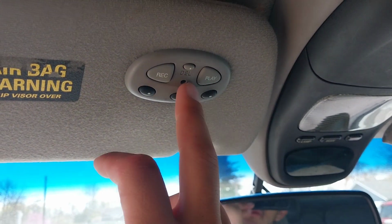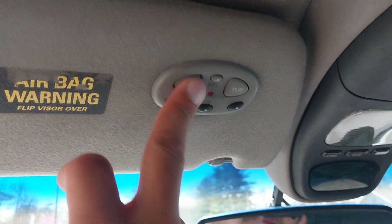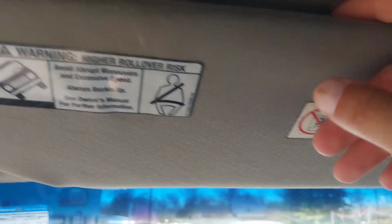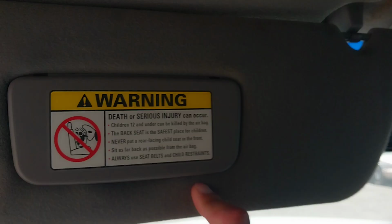You can record stuff like Dale Beatty, Dale Beatty, Dale Beatty. That's cool. But anyway, it's got that. It's got double visors, which is nice.